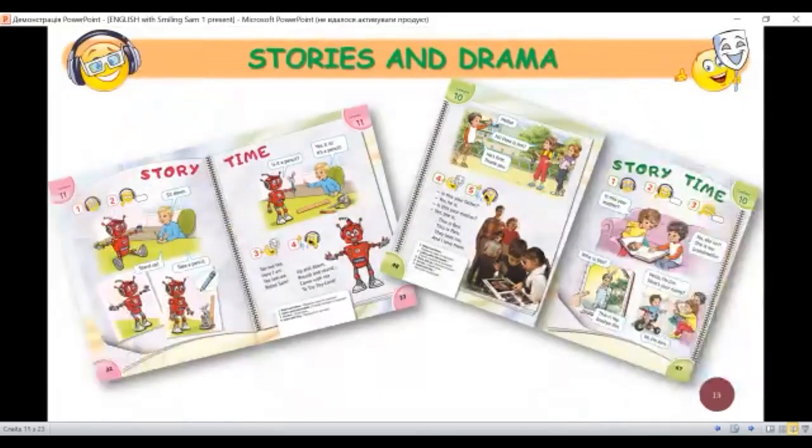Pretending and playing are extremely important for young children. Stories and drama encourage and facilitate pretending and playing. They enable children to use their imagination, make sense of the world, and express their feelings and thoughts. Stories also give a natural context for introducing and practicing language.